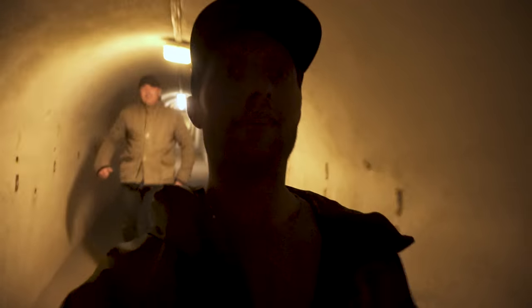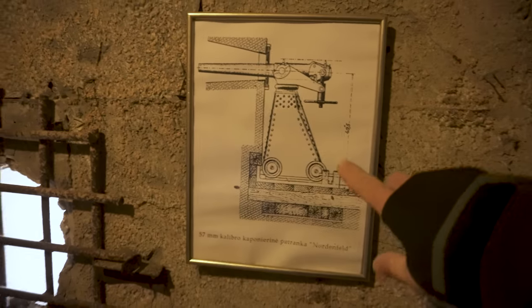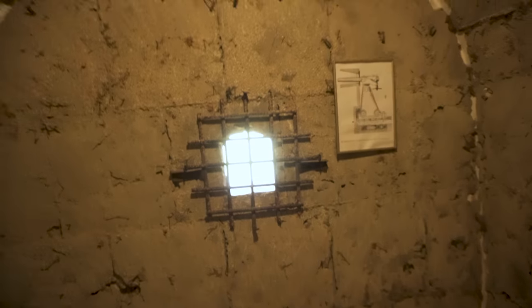So back in the day, everyone was a lot smaller. So these tunnels are a lot shorter, so you gotta watch your head if you're tall. Even me has to. So this is a gun that they used to put right here and be able to shoot. They'd have insulation and then exhaust for the exhaust. I don't know if you guys can see, but these walls are so thick. No wonder this place never got destroyed.